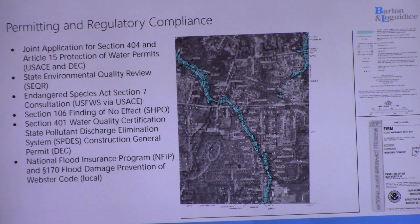In the most recent update to the county-wide flood insurance study, East Branch Shipbuilders Creek was added to the FIRMs as a detailed study, so there is analysis that's already been done. Usually what that entails is acquiring the original model data and updating it with your project just to make sure that you're not creating a new hazard.